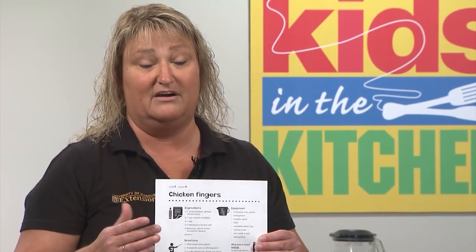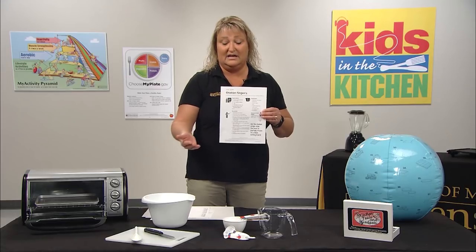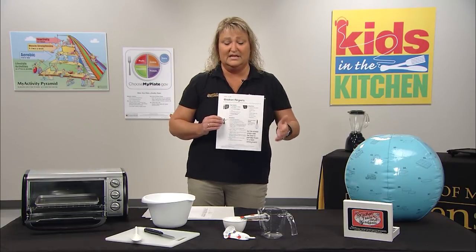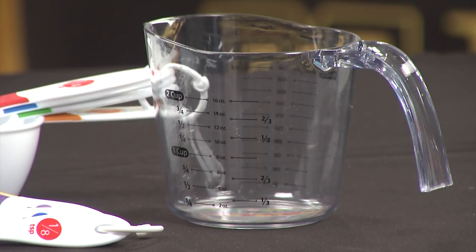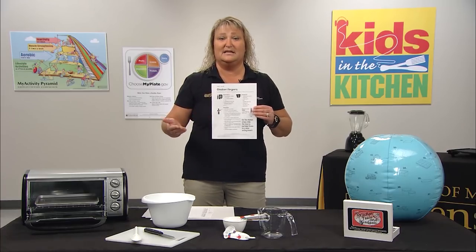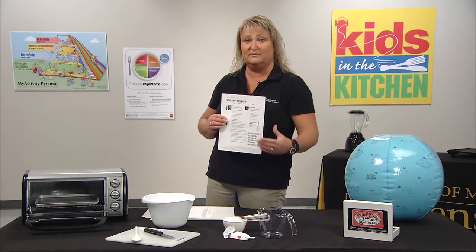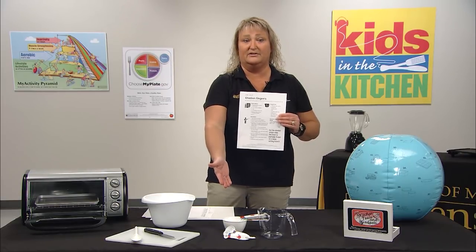With this recipe, they are going to be using the knife to cut the chicken. They're also going to be using measuring cups and measuring spoons. One that's a little bit different for this one is the liquid measuring cup, because they're going to be measuring milk out. We haven't really done that a lot in the recipes up until now, so you might want to go over the difference with them, why we use this one for liquid versus this for our powder ingredients.